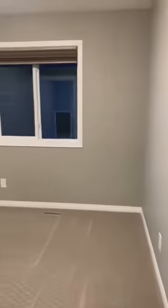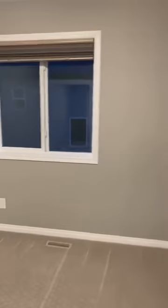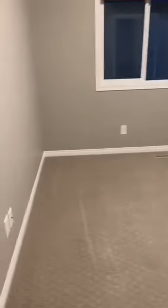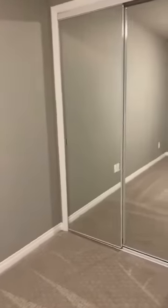Really, really nice carpet up here as well. Very plush. Probably has fantastic underlay. So this is one of the guest rooms. So this is 3 up in this home. Unfinished basement. A linen closet here. And then a 3rd bedroom up here. Again, sliding glass mirrored doors into the closets.